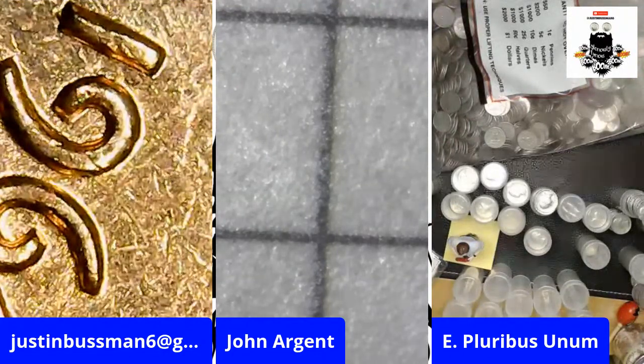I find a crap ton of bicentennials, though, in my quarters. They go for $20 a roll on eBay. Yeah, what did I get for my roll? I'm about to flood the market.